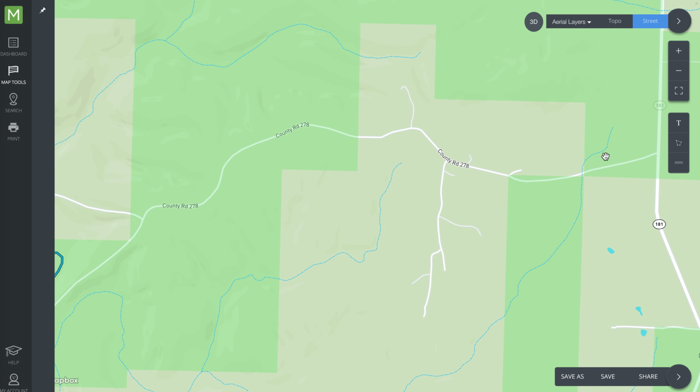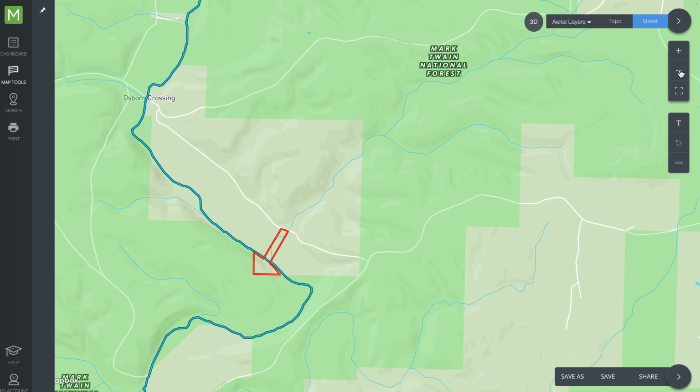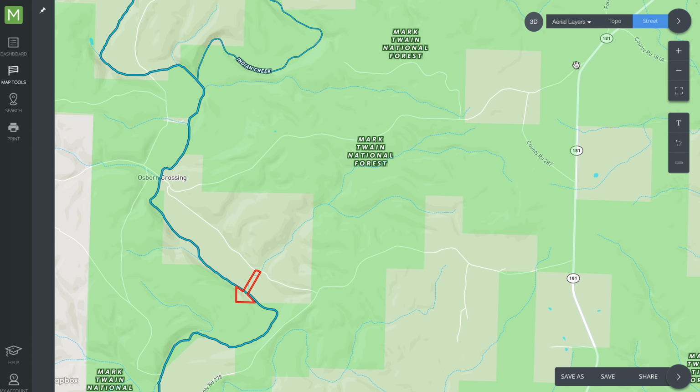Yeah, that says 278. So you take that gravel road, and I believe it's about 2 miles, and you'll go right, well, this says everything's called 278, but you'll go right and you go down a hill. This is a fairly steep hill, and once you get to the bottom, start looking to the left for the entrance to the property. You can also come in a little further to the north off of 181, and you can avoid this steep section of hill if you want to do that.